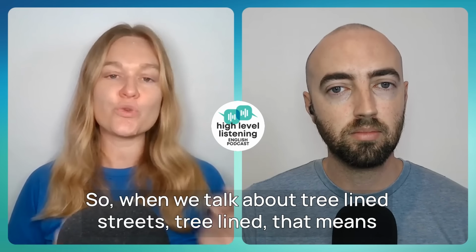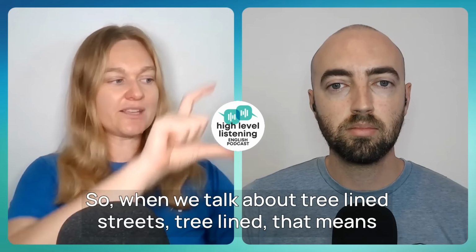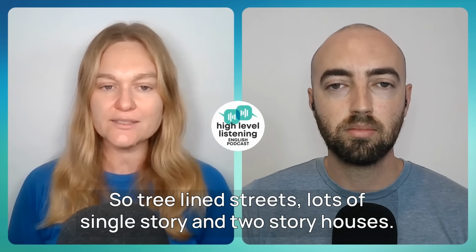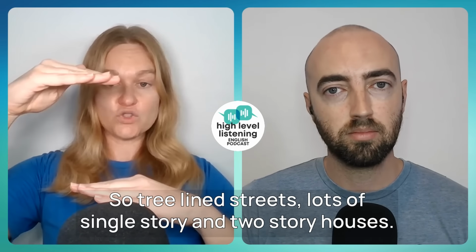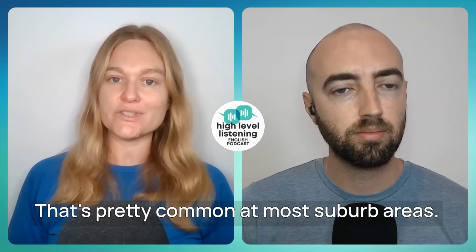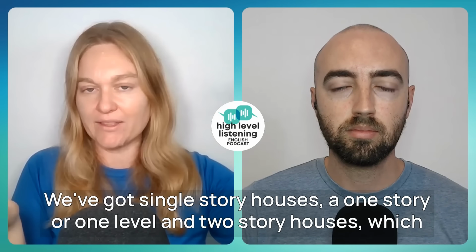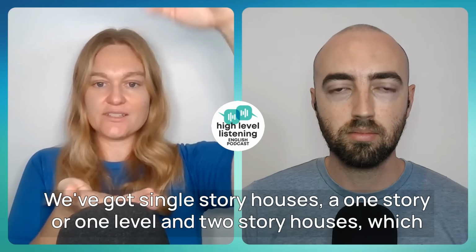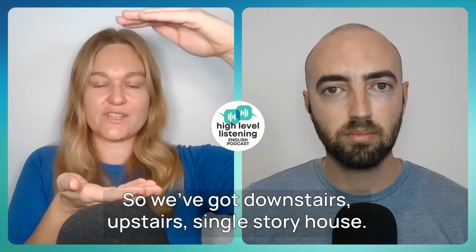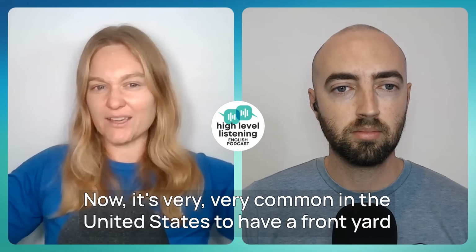So, when we talk about tree lined streets, tree lined, that means that there's a line of trees, right? So, tree lined streets, lots of single story and two-story houses. That's pretty common in most suburb areas. We've got single story houses, so one story or one level, and two-story houses, which would have stairs that lead to the upstairs. So we've got downstairs, upstairs, single story house, two-story houses, a big mix.